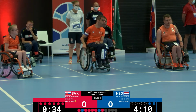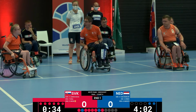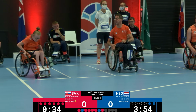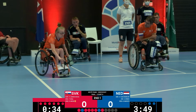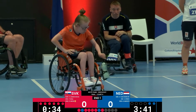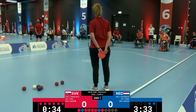Everybody could score here, but it's not easy for anyone. Looks like they're gonna go with Van Engelen again. She must have gained some confidence from that last shot. She still sees a part of the jack, so she could just place it there. If the jack moves a little bit, the blue ball behind the situation may also get into scoring position. Let's see what she can do.